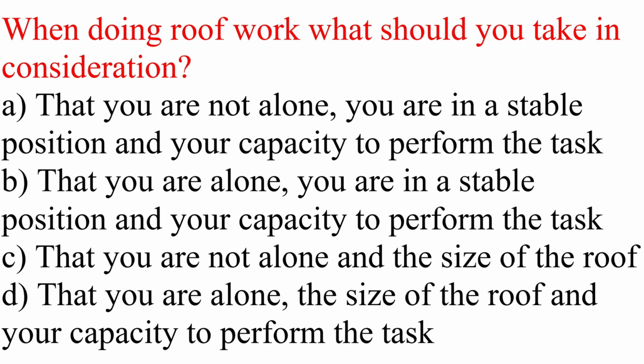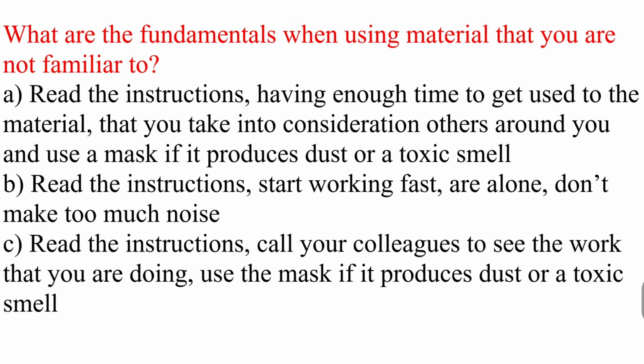Question: When doing roof work, what should you take into consideration? A. That you are not alone, you are in a stable position and your capacity to perform the task. B. That you are alone, you are in a stable position and your capacity to perform the task. C. That you are not alone and the size of the roof. D. That you are alone, the size of the roof and your capacity to perform the task. Question: What are the fundamentals when using material that you are not familiar with? A. Read the instructions, have enough time to get used to the material, take into consideration others around you and use a mask if it produces dust or a toxic smell. B. Read the instructions, start working fast, or alone, don't make too much noise. C. Read the instructions. Call your colleagues to see the work that you are doing, use the mask if it produces dust or a toxic smell.